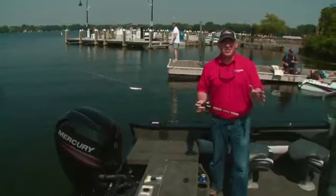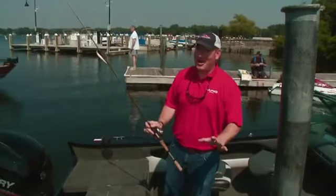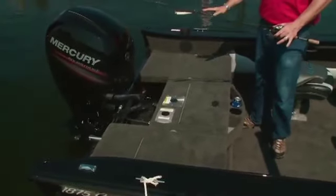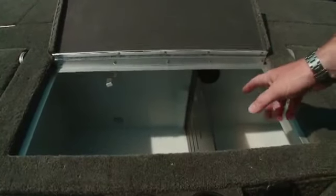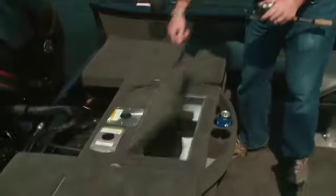Okay, Lund's other big innovation in this boat is the rear casting platform. There's a lot to talk about here. Number one, when you're fishing, you've got a ton of space to walk around back here. In the middle, an 18-gallon live well and bait tamer. What I like about it, it's got a wide mouth, so it's easy to get the fish in and out. Remember, Lund designs these things to keep your fish alive, so they're good at the end of the day.